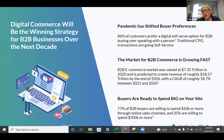And again, that's just an extension of probably what you're doing in your own B2C buying behaviors. I'm sure many of you have bought a car online. I did that a couple of years ago. I think we're all getting comfortable with that, and that shift is obviously moving to B2B.